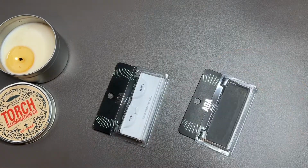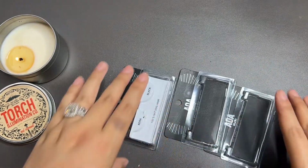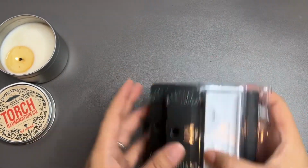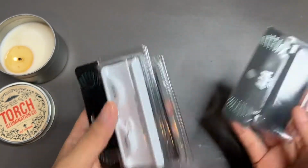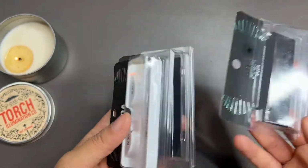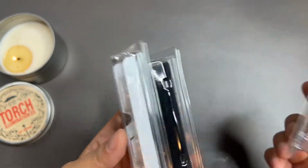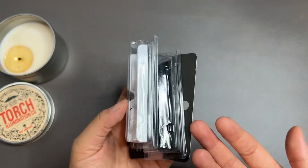These are just here to remind me that I'm still working my way through the dollar lashes from AOA. I will be for the next 50 million years, because I ended up getting like 100 pairs because they were $1 each, and you could wear them a few times or just once and not feel too guilty about throwing them away. I don't think I've purchased false lashes in multiple years because of this.